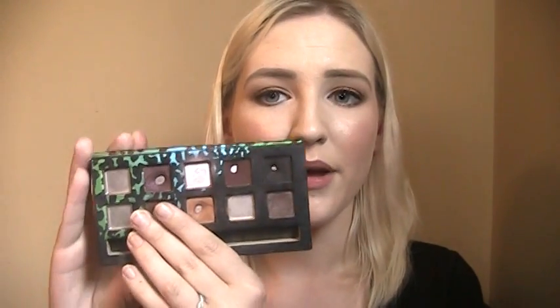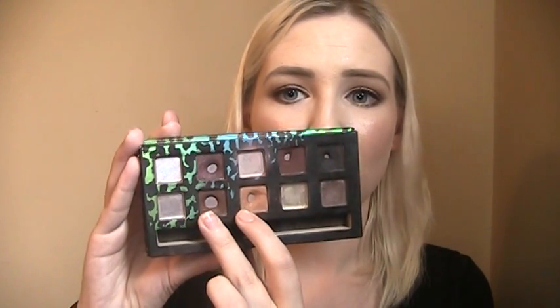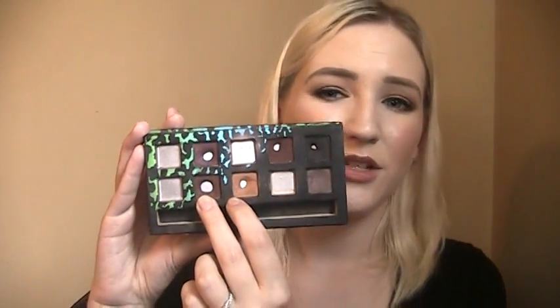But honestly, if I finish Couture next month, I'll be pretty happy with having these 5 shadows left, because most of these I can pair together or make work together. For example, this purple can wear with the taupey gray color. It's almost a taupey purple gray. And then the copper color I can wear with the red burgundy color, and then the black just kind of goes with everything.